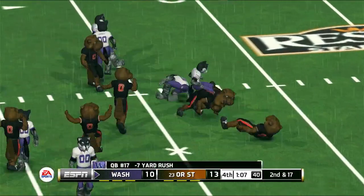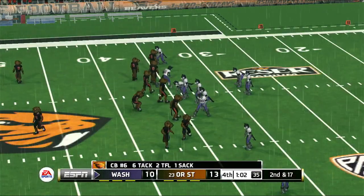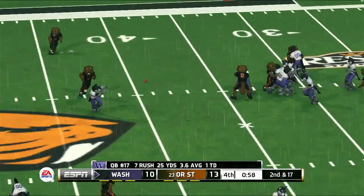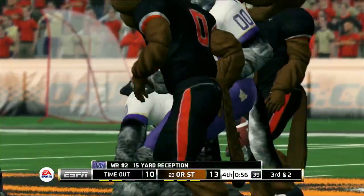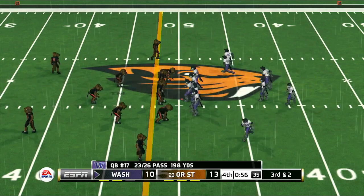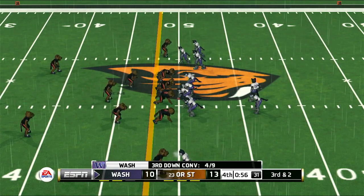He's wrapped up for the sack. Gets it out to his receiver in a hurry. That's a great tackle at midfield. What a throw for a big gain. That is a great example of the quarterback seeing the whole field and finding the guy who had the best chance of making a catch.